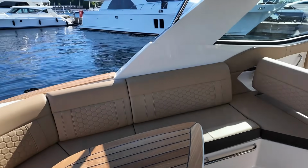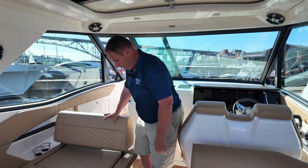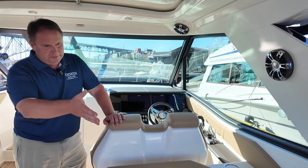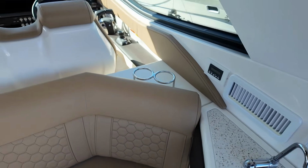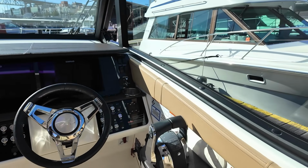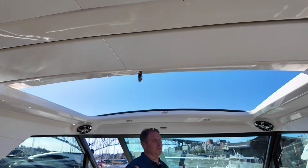You can literally get 10 people hanging out back here, and then just in case you get an extra person or two, you need a little bit more space, just slide that back and forth. Yeah, which is kind of nice. Seat slides back and forth. You got a little sink. You got dual Simrad screens up front, and just in case you didn't get enough sun, you can always just pull back the moonroof, lock that in place. So it does become a completely open, great daytime boat.